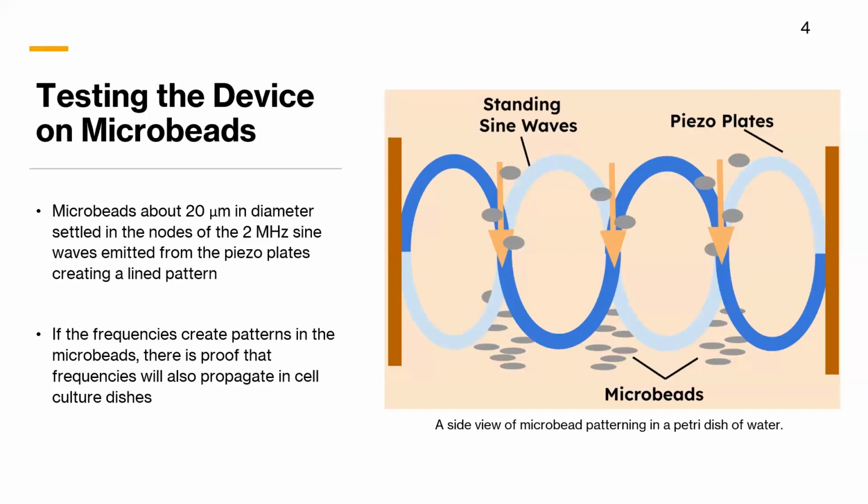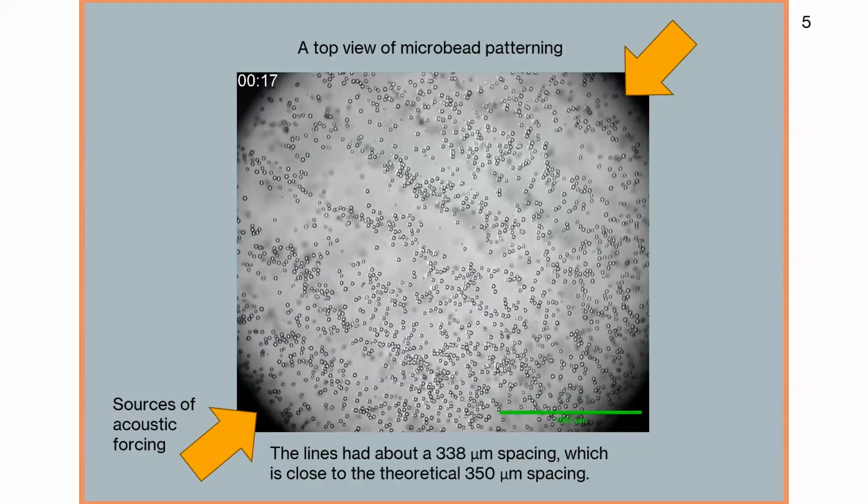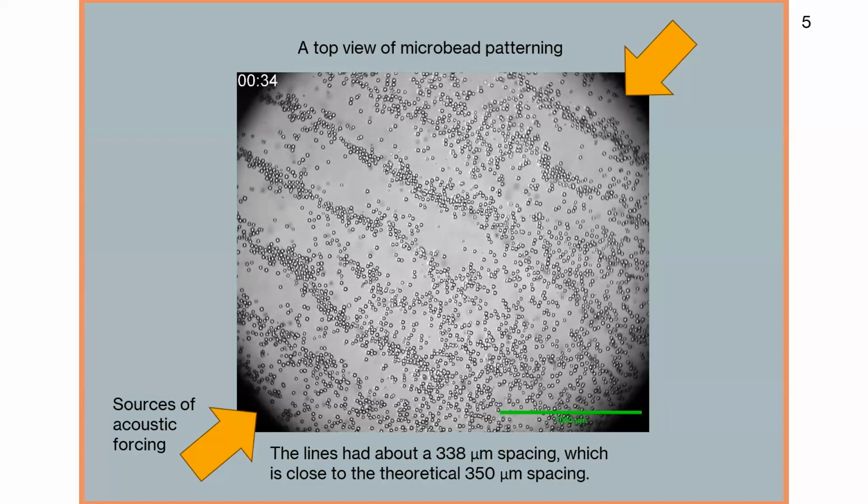And you can see that this is actually a side view of the experiment. They will settle into lines at the bottoms of the Petri dish. So this is important because if the frequencies do create these lines, there's proof that the frequencies will also propagate all throughout neural cells in dishes.